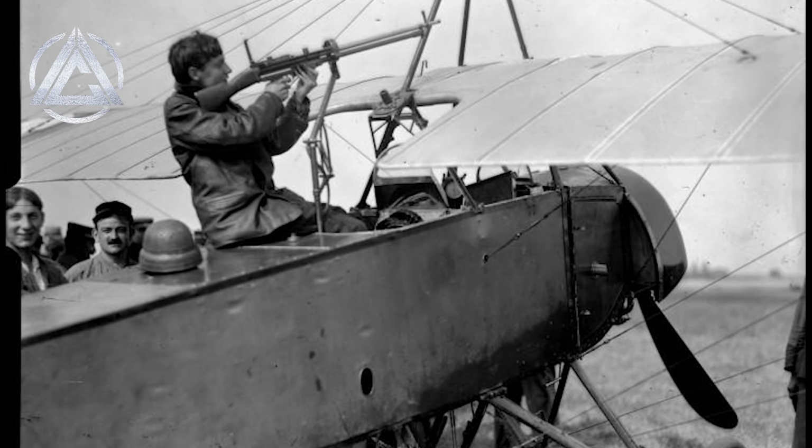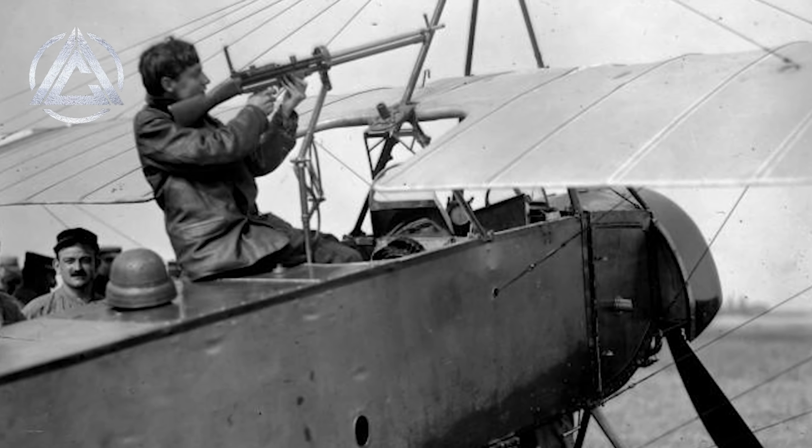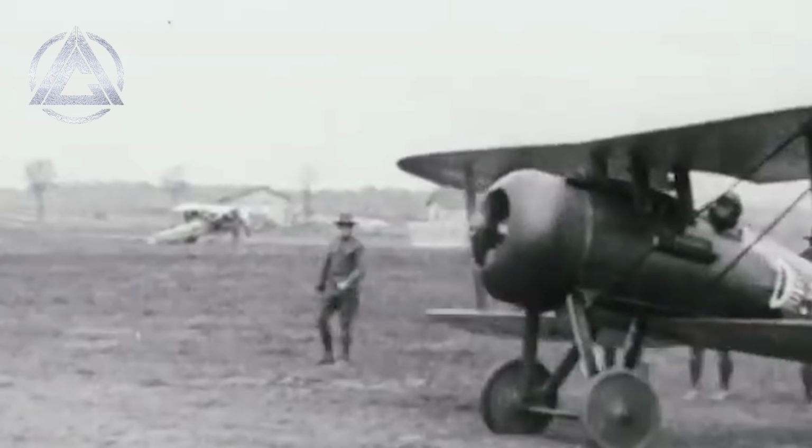Initially being used as a forward reconnaissance vehicle, it didn't take long for pilots to arm themselves, first with pistols and rifles, and then with machine guns mounted to the airframes. Opposing aircraft would maneuver to get behind the opponent and bring their guns to bear. The art and science of dogfighting had been born.